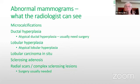Atypical ductal hyperplasia means those cells, while they've grown to be more, are also funny looking. And when we see atypical ductal hyperplasia, I see a lot of women who've had a needle biopsy of calcifications, gotten a diagnosis of atypical hyperplasia.